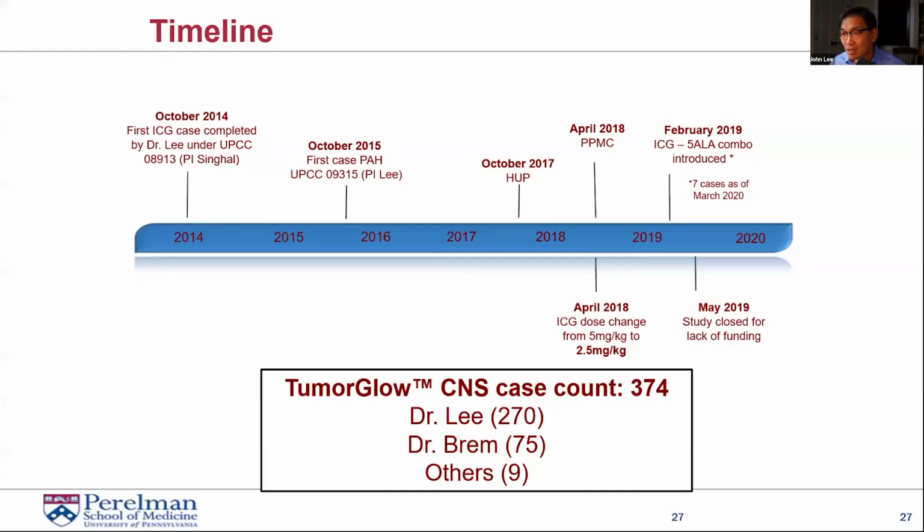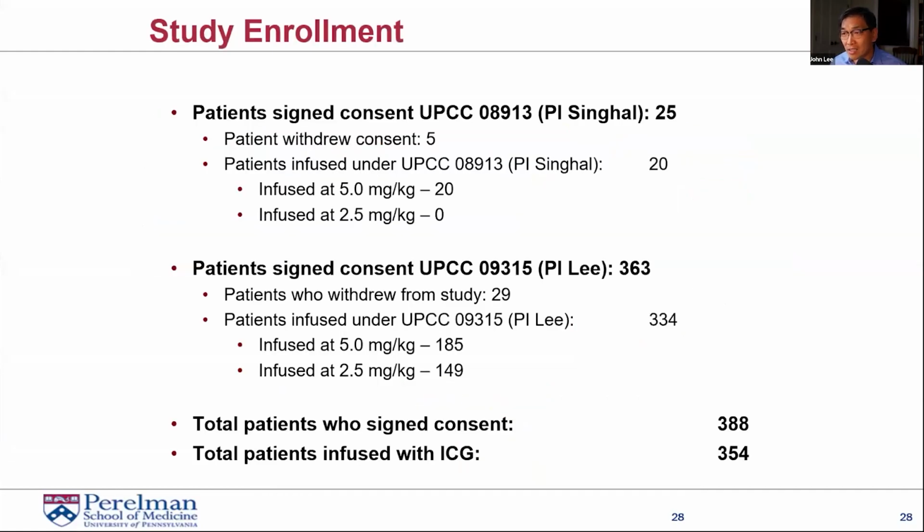I'm going to skip the video for sense of time. So we've done over 370 cases. We did two different doses. We did 5 mg per kilo and 2.5 mg per kilo. I just wanted to bring the dose down.